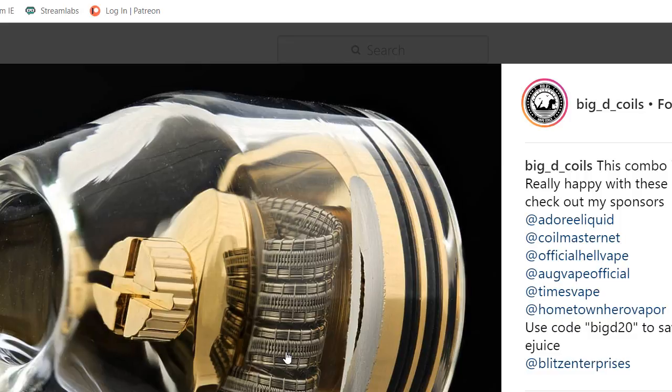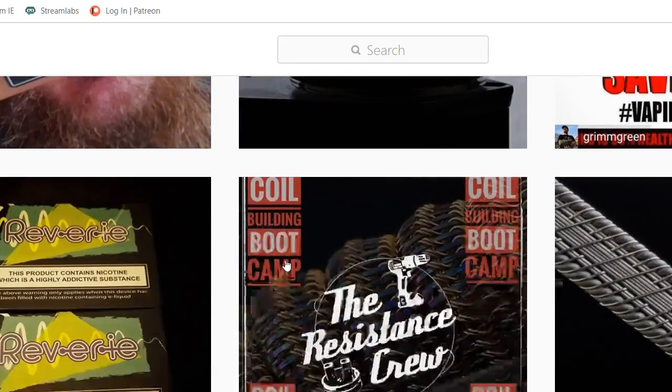Things to look for on this build are, look at how consistent the outside fuse is. Perfect spacing all the way around. Look how straight. And let me tell you something, how difficult it is to keep that fuse straight, because this is moving the entire time, wanting to bend that wire. He successfully got it the entire way through. And it's just a beautiful, very difficult, beautiful build.